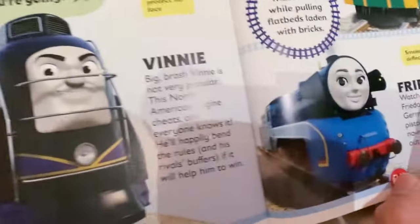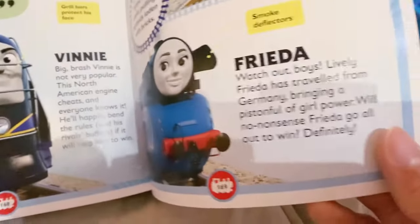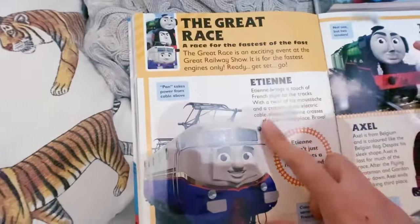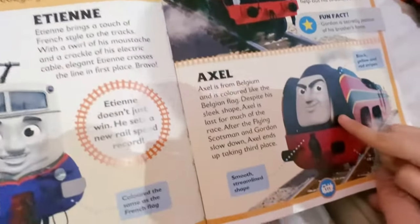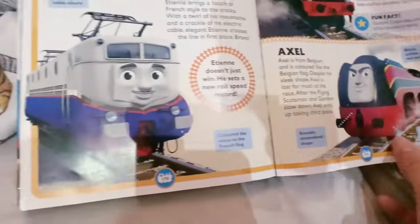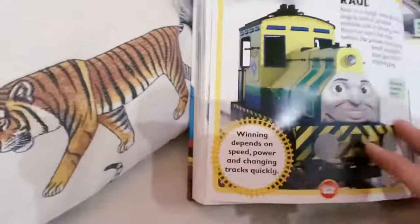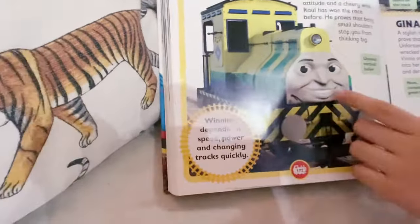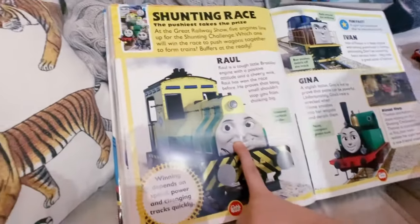Strongest engine race. There's Vinny. That's the bully. Frida and Shane from Australia. Frida is from Germany. Etienne from France. Papa, my favorite, Flying Scotsman, the brother of Gordon. Axel is from Belgium. And then he's from France. Raul. Ivan. Gina. No, he's from Brazil. Oh no, he eats my finger.